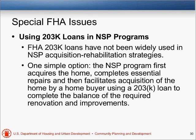One initiative that I'm aware of locally here in Southern California that I would bring to your attention is an effort where the NSP program is acquiring very distressed properties, properties that require rehabilitation that would exceed what 203K could address. Acquiring those properties, completing the most critical rehabilitation, and typically the lead-based paint abatement, and bringing it to the level where a home buyer could come in and use the 203K loan to complete not only the purchase but the balance of the renovation and improvements. And this, to me, seems like a pretty elegant way of doing it.